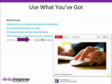Now, creating pins on Pinterest is not about recreating the wheel. Much like the stuff you would post on Facebook or Twitter, you can use similar information on Pinterest. The only caveat is that you have to have an image in order to add it to Pinterest. But you can still use some of the same information from different spots that you have.